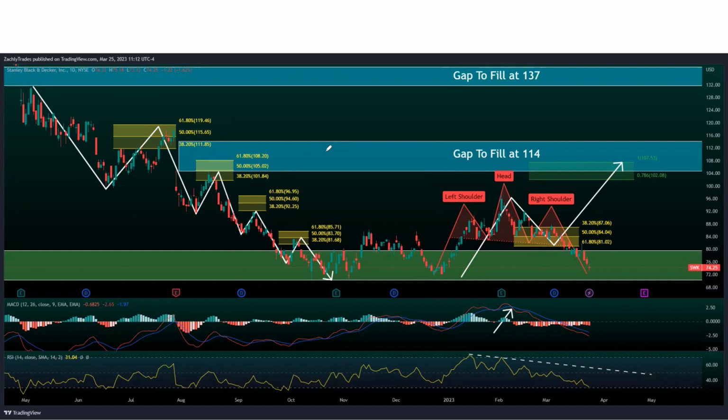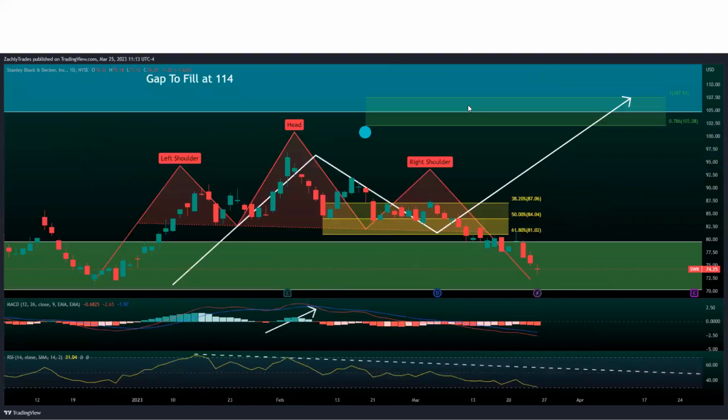It's got a really big gap up to $114, and it's got a really big gap up as well to about $137. If you take a look from this candlestick down here to this candlestick, you can see we still have that big gap in the chart. Now, we're going to zoom in a little bit more so it's clearer for you guys. And we had a few signals and two possible structures that we were looking for.